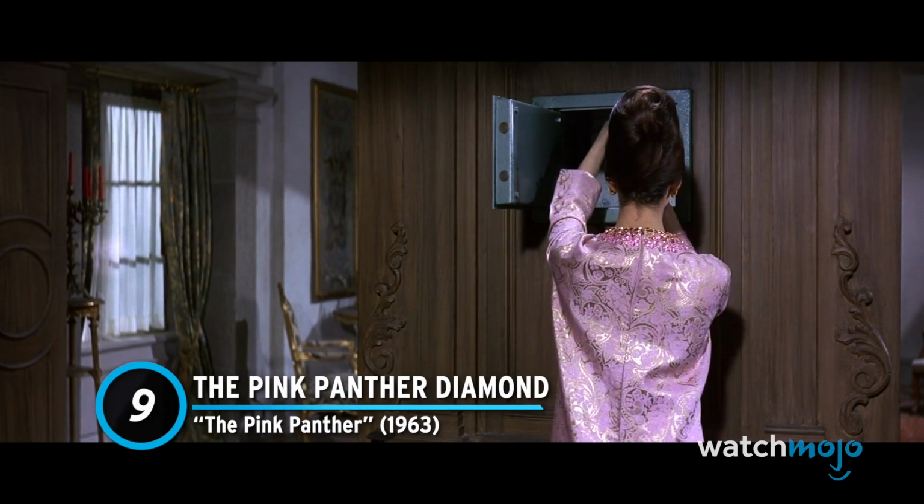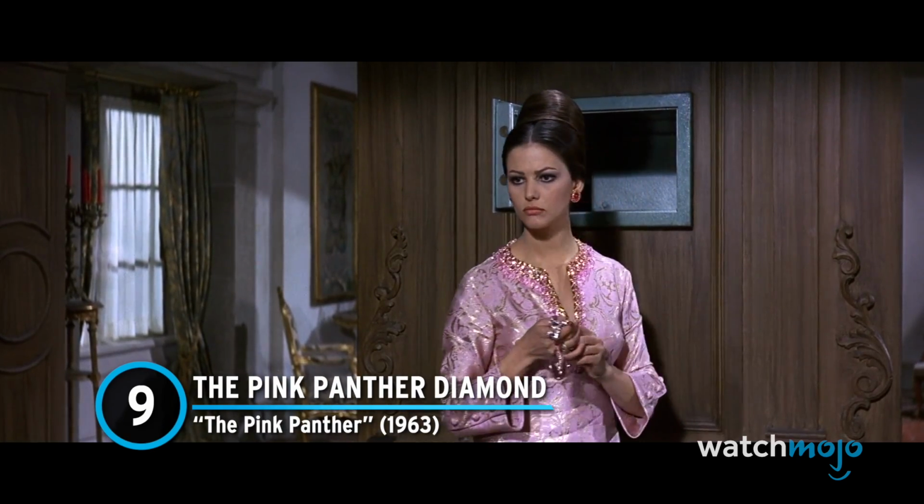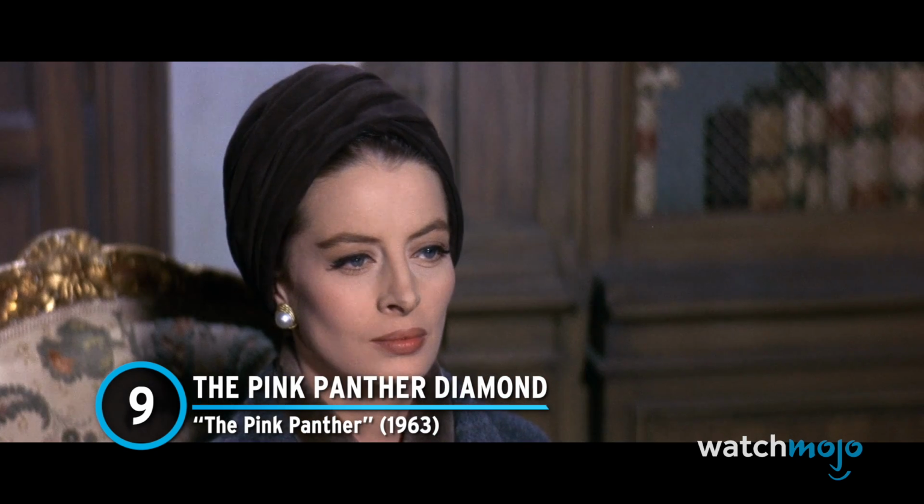Number 9, The Pink Panther Diamond, The Pink Panther. This treasure is easily one of the most famous in movie history.